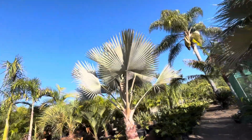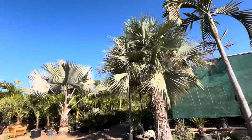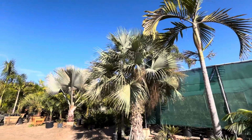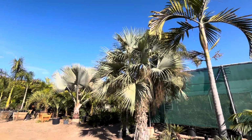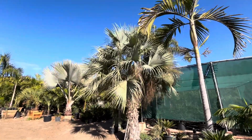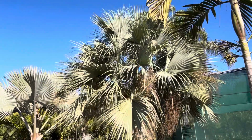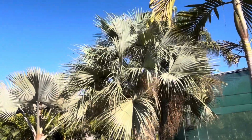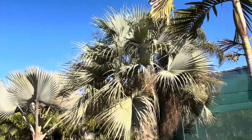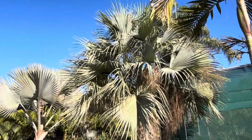There's option B. Option B is a wonderful plant from Sonora, Mexico, called the Sonoran fan palm, the Sonoran blue palm. This palm is native on the side of the Gulf of Mexico. No, not the Gulf of Mexico, the Gulf of California, which is in Mexico. And it is native to the continental side of the Gulf of California.